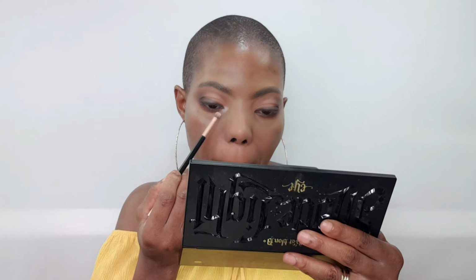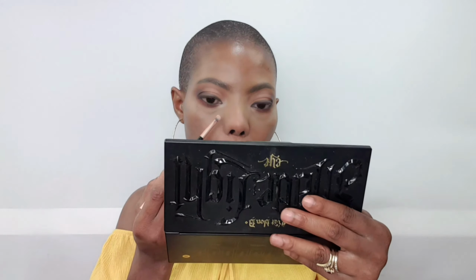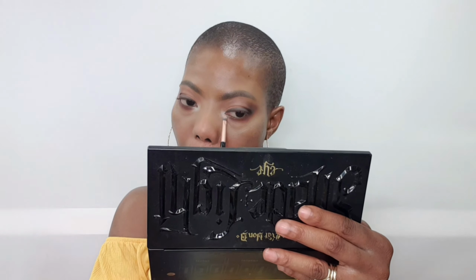I want to take this look to another level, so after laying it on, then I will now tap off the excess before I blend it out. Picking it up again. I know it looks crazy now, but it's gonna come together very soon.